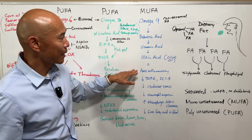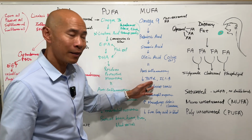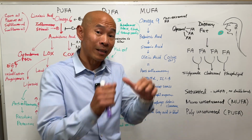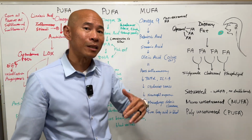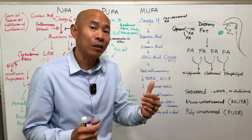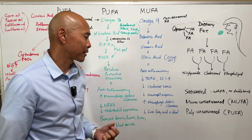Now, omega-9s tend to have an anti-inflammatory effect. They can reduce TNF-alpha and interleukin-1 beta. These are cytokines that trigger inflammation. So if we can dampen that, then you get less inflammation. It can also reduce oxidative stress, which means to reduce the effect of oxidation, almost acting as an antioxidant. And oxidation causes cellular damage and cellular aging. So it's protective against that.